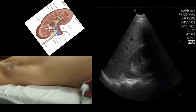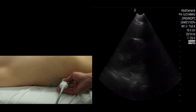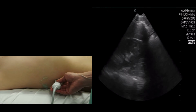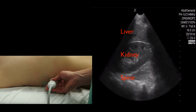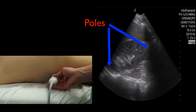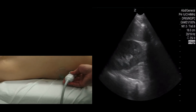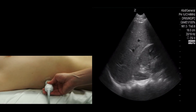Then you want to angle or fan the probe anterior and posterior of the patient just a little bit to interrogate all portions. And then you should slide up and down, cephalad and caudad, on the patient around the ribs to get the best images you can for the lower, front, and upper poles of the kidney. Remember, the clinical question we're trying to answer is: is there hydronephrosis? And if there is, how severe is it?